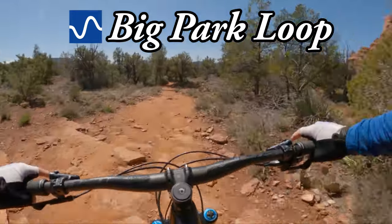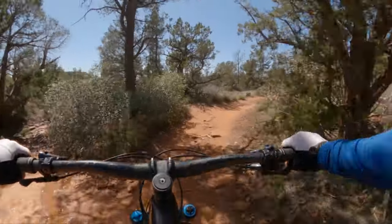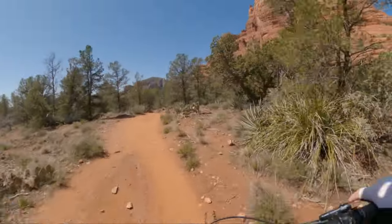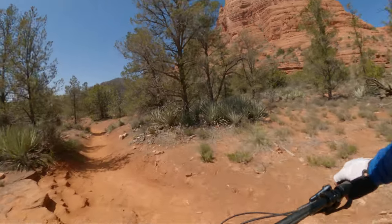So we're now back on the big park loop. So there'll be a lot more hikers in here.